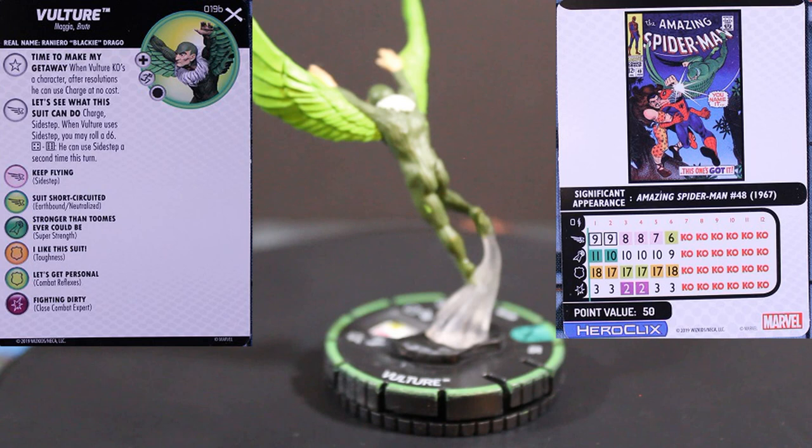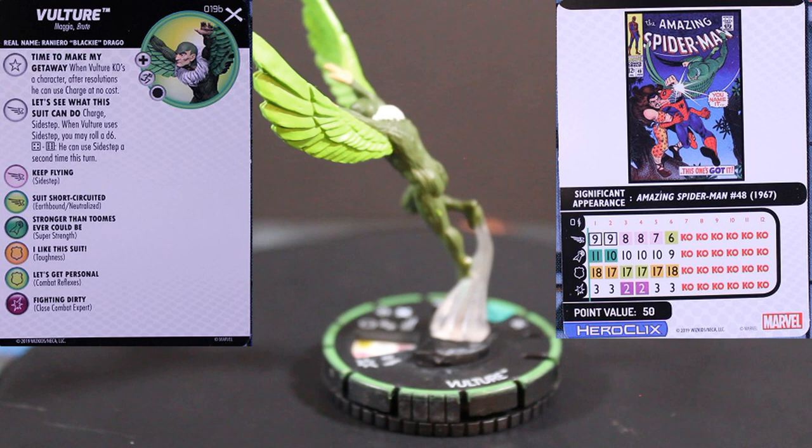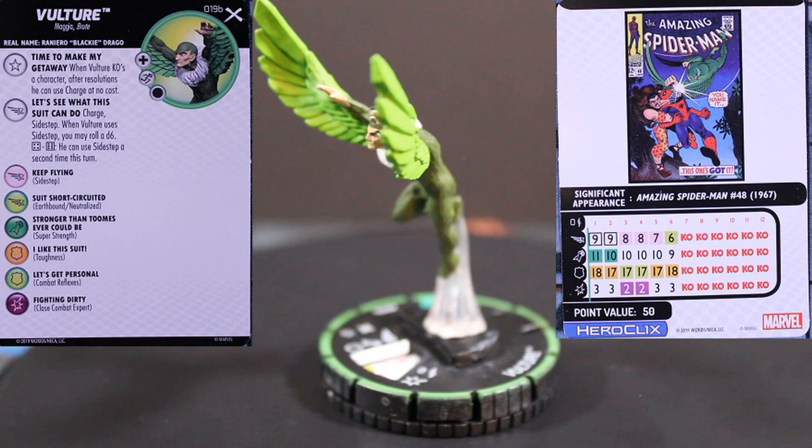Then he has a special on his movement called Let's See What This Suit Can Do. Charge, sidestep. When Vulture uses sidestep, you may roll a d6. 4 through 6, you can use sidestep a second time. So that's really powerful there. Basically, you have a chance at 4 free movement.